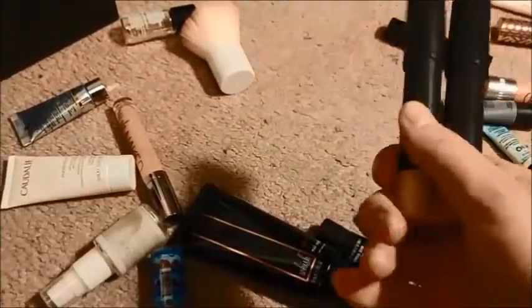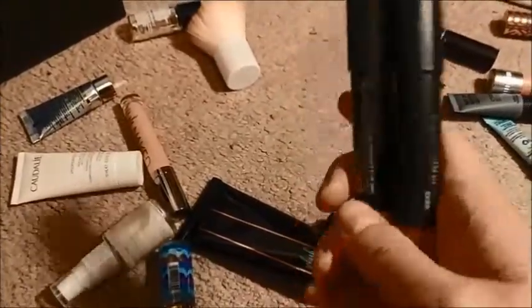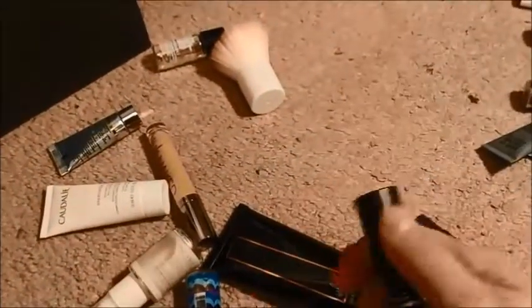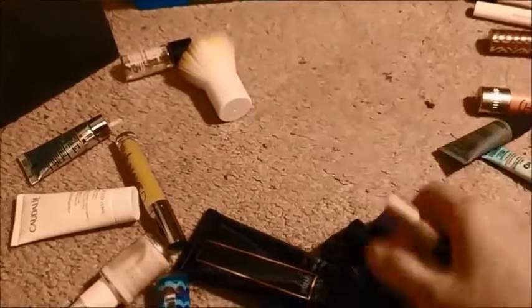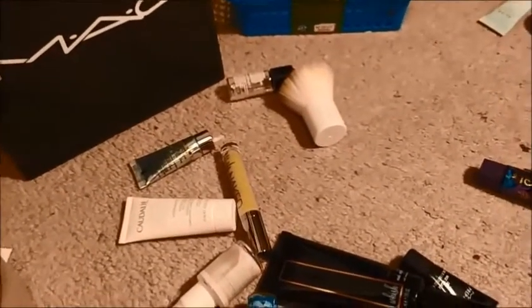These 2 Quick Sticks Perfecting Sticks I used to use to kind of contour and highlight. I'm going to try and use them up because they're almost both done, and then I'm going to give them away. I think I'm going to do the same with this. I don't really use tons of stick concealers, but I don't have much of this left either, so I want to try and use this up as well. And then I can back to MAC it and not repurchase it, because even though it was my favorite at one point, I haven't used it in a very long time.